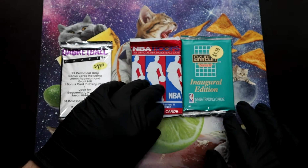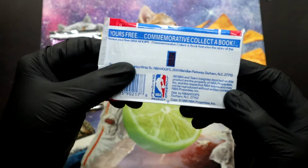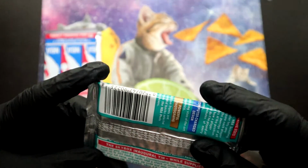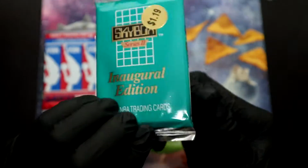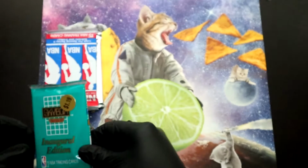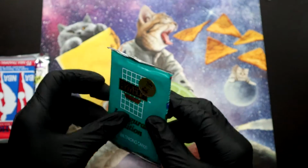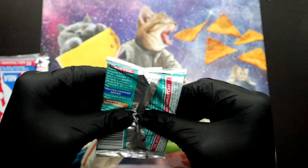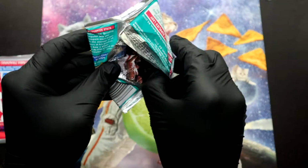Looks like we have a 94. We have a 94 here. This one looks like it's gonna be a 90. And a 90. Skybox Series 2. Even got the tag on it. Let's go ahead and open this one up. Don't bite us. There we go.